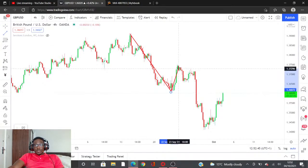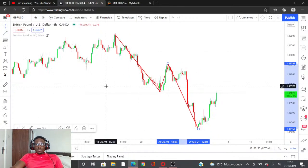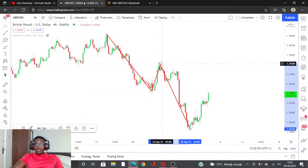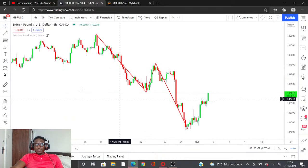We got the retracement, and we have another move to the downside, and the market is currently retracing. Now if you understand bearish structure, I have to keep repeating this because some people don't. This is the rule that the market sticks to. You need to understand the rules of market movements to be able to read charts and trade.